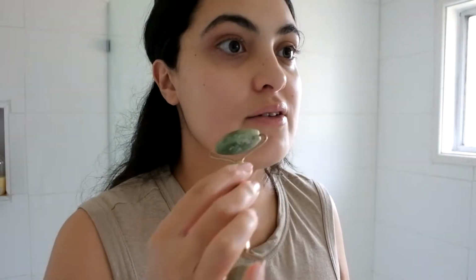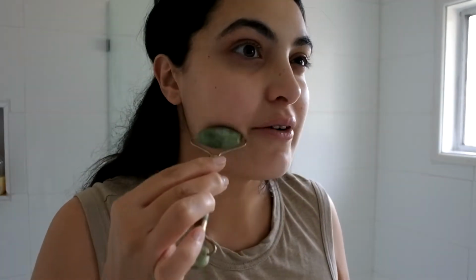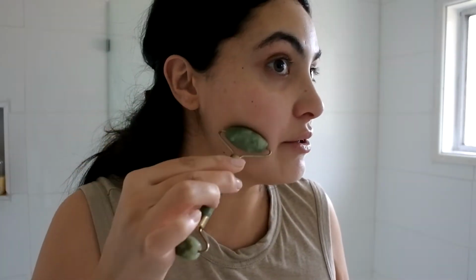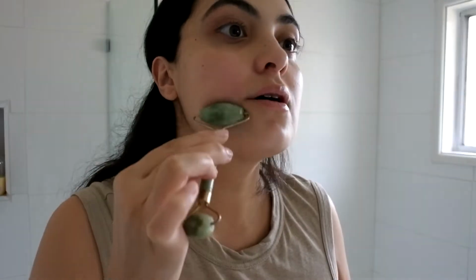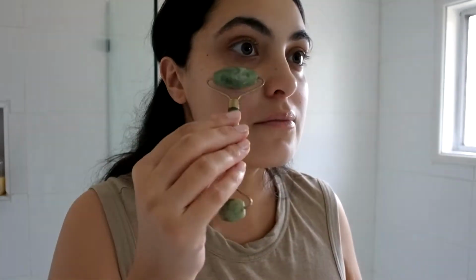I'm still loving the L'Occitane Triphase Essence just because of how refreshed it's making my skin feel in the morning. So I'm just gently massaging the skin in an upwards motion. And this is just going to help to decrease the puffiness on my face and stimulate blood flow to increase the glow on my skin. And then I'm just going in with my Cetaphil Moisturizing Cream and just pressing that into the skin to help with any dryness.